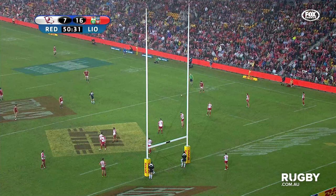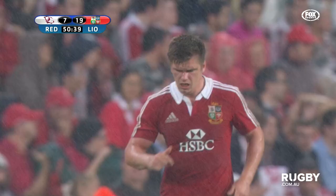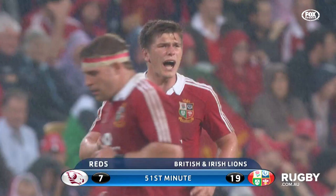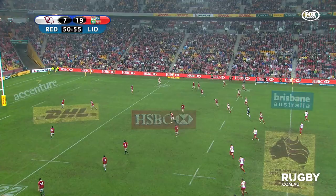Farrell. Pinpoint accuracy yet again by the Lions kickers. So it's 19 points to 7. Yeah, it's a real shame the rain started to get a little bit heavier because it hasn't allowed Quade Cooper and his back line to function. But as you say, Sharpie, he's got to be able to adapt to the conditions that are there.